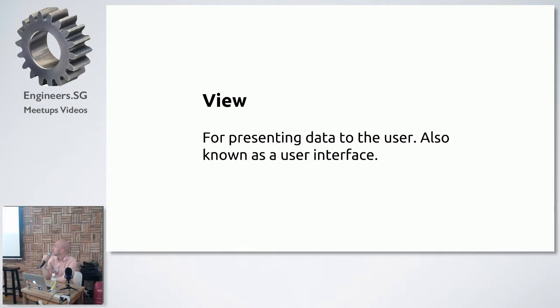The view layer, on the other hand, is responsible for presenting the data to the end user. And in the case of Rails, this is done through web pages. So for those of you who were at the previous workshop, you will be familiar with the HTML and ERB templates. So it's mostly plain HTML, but it also allows you to use some Ruby code in there.